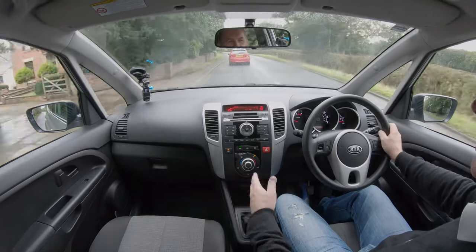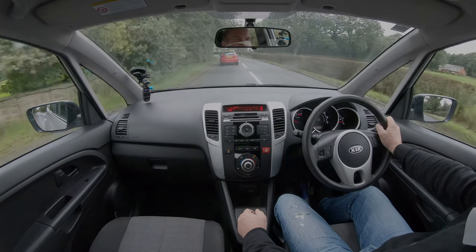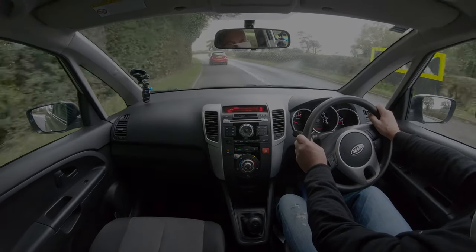Seeing as this is a 50 mile an hour stretch and we're doing 30 miles an hour. They're all out today.